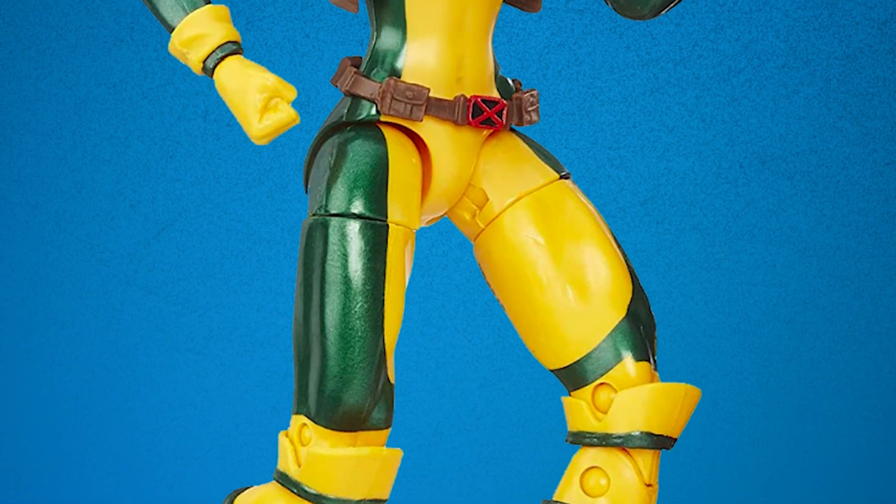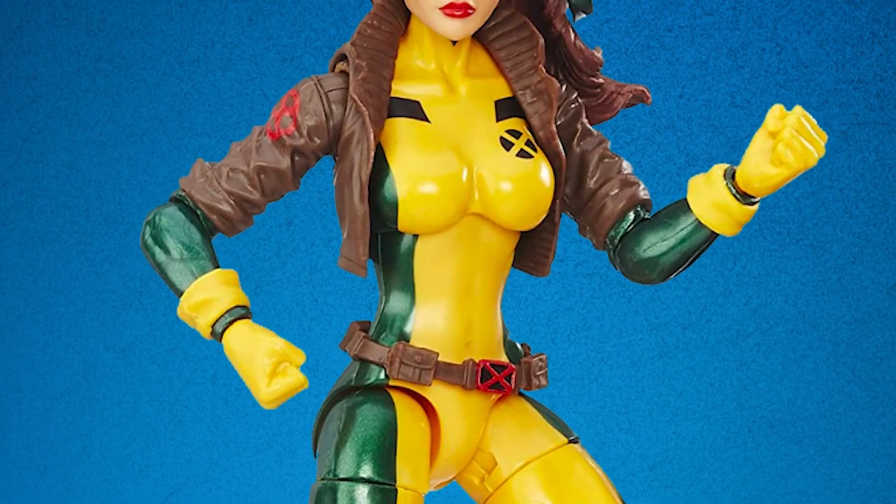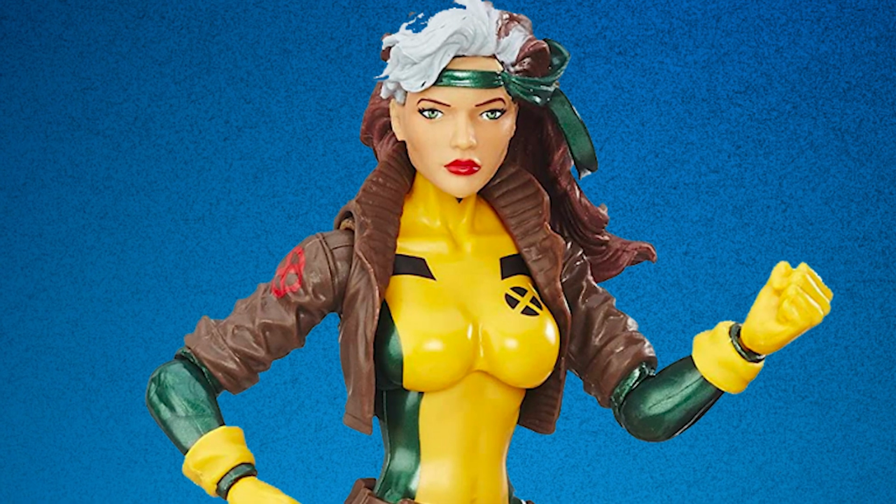designed by Jim Lee. And I'm not gonna lie, I have a bit of a crush on her, whether we're talking about the movie version or the cartoon version. It's the southern accent. It just does it for me.